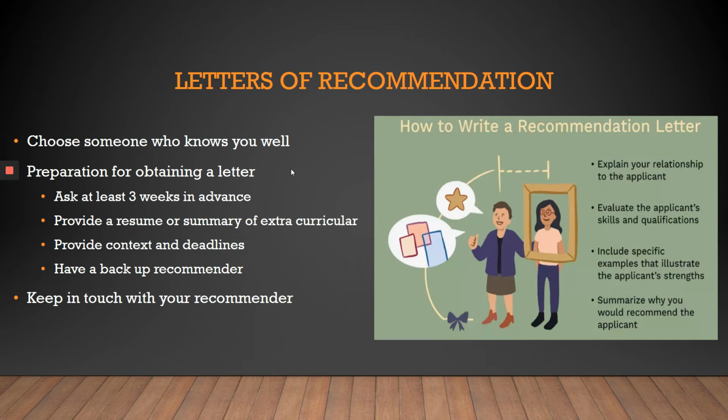If you want them to write you a very well thought out letter, also provide them a letter or a resume or a list of extracurricular activities that you are doing at the moment or have done in the past. Even though they might know you very well, they don't know everything that you are doing, and you might be giving them more insight by sharing. It's okay to overshare in this case.